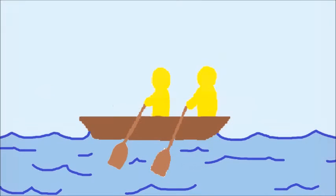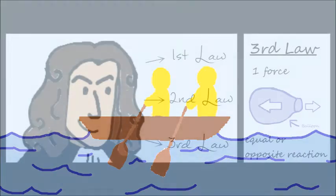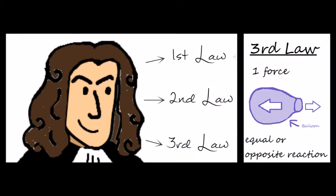There are many ways to describe how a boat moves since there are many different types of ships. But today, let's say we're in a rowboat or canoe. In this particular case, the rowboat moves due to Newton's third law. So what is Newton's third law? You may have heard of Isaac Newton, the person who discovered gravity.